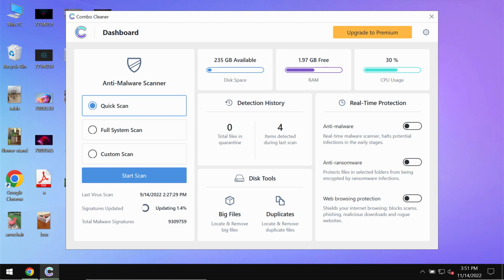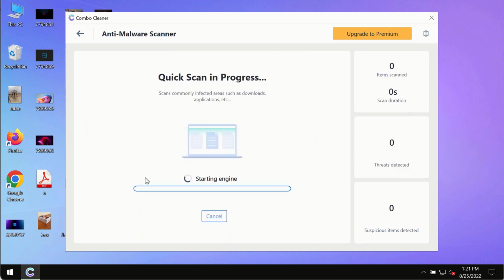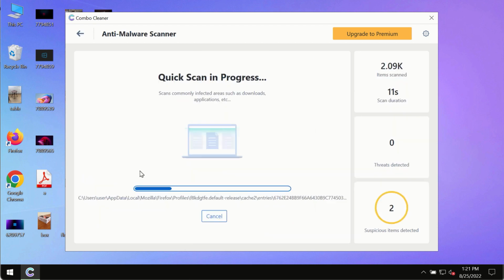remain on your system. After you have successfully downloaded and installed Combo Cleaner Antivirus, make sure you click on the Start Scan button. Initially, the program is in the trial mode, so only the quick scan option is so far available in the trial mode. The program most likely will first of all update its anti-malware database, and of course this is crucial for proper detection and removal of any malware, ransomware, adware or other infections.